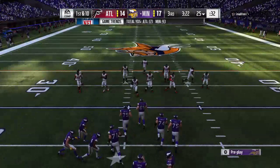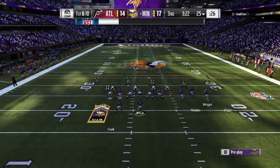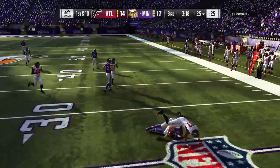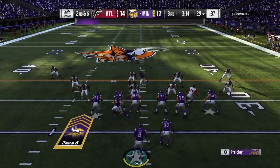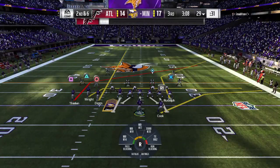And when you start plotting for this drive, when you start thinking to yourself, okay, what are we going to do? You don't go away from what you did before because that worked, but you have to be prepared for wrinkles and counters because you know they'll make some adjustments. To throw, Cousins. And he'll find Thielen on the right side. That throw good for 4. It's second down. 4 yards on that last completion, so that sets up 2nd and 6.